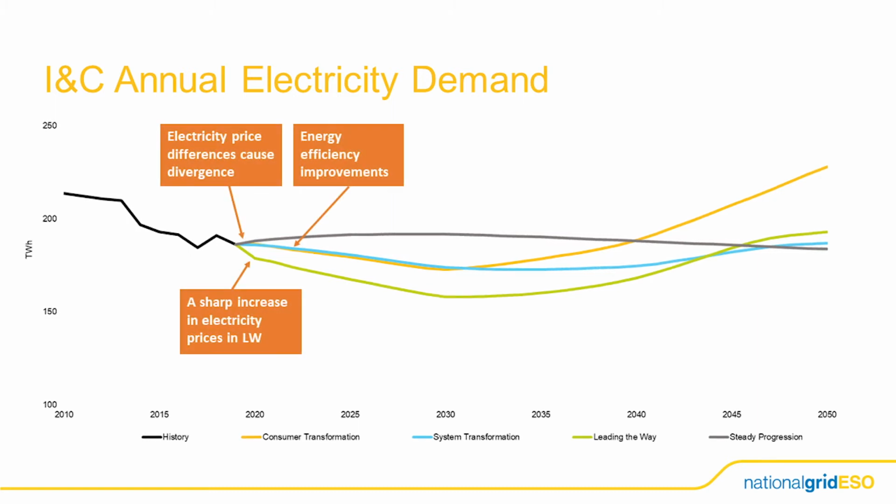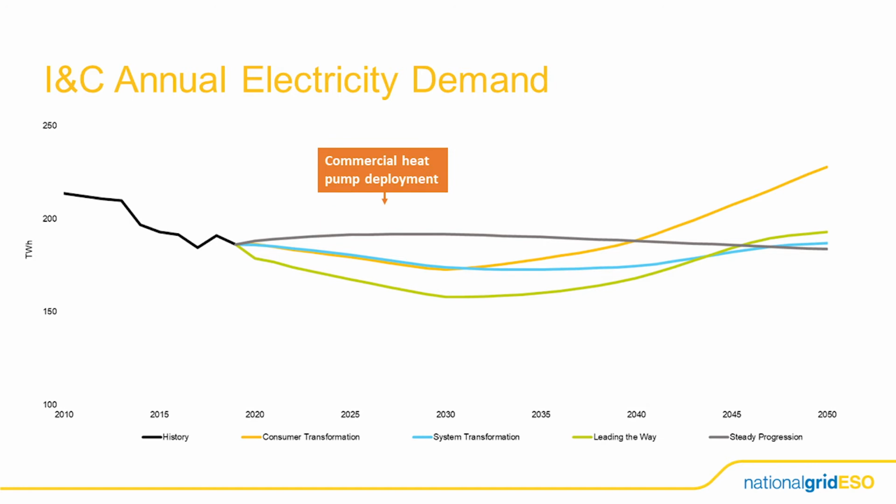The initial divergence in 2020 is mainly due to fuel price differences before energy efficiency improvements begin to be implemented after 2021. A sharp drop in demand is noticeable in leading the way due to the sharp increase in electricity prices. We see a gradual uptake of commercial heat pumps in the 2020s, with the fastest uptake in consumer transformation, increasing electricity demand. This effect actually offsets the higher energy efficiency assumptions in consumer transformation relative to system transformation.